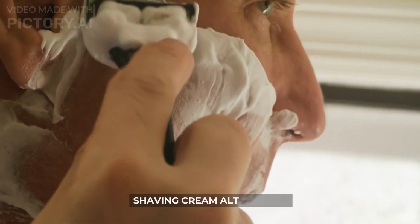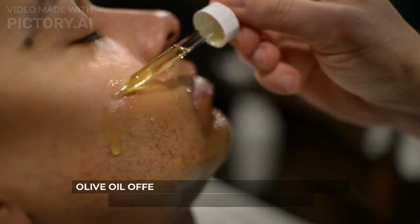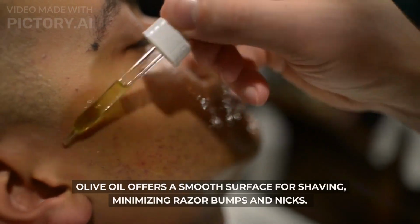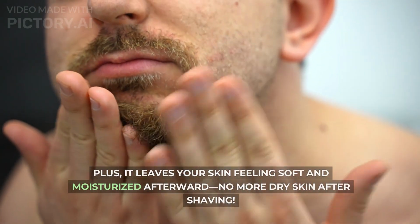Shaving Cream Alternative. Out of shaving cream? No worries. Olive oil offers a smooth surface for shaving, minimizing razor bumps and nicks. Plus, it leaves your skin feeling soft and moisturized afterward. No more dry skin after shaving.